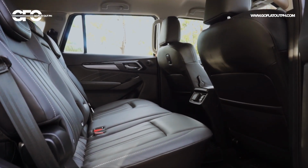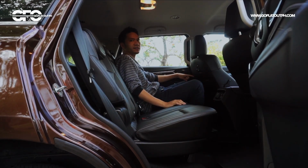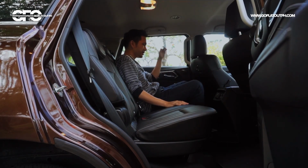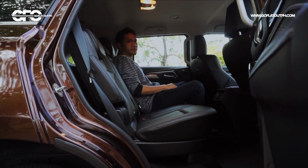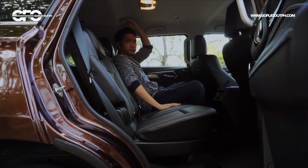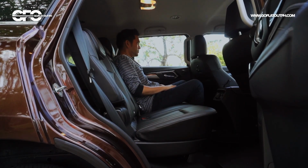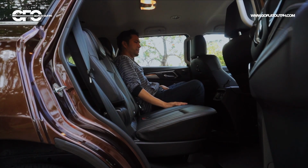So now that we're in the back seat of the Isuzu Mu-X, there's a good amount of space for my 5'10", 5'11", depending on measuring accuracy, height. And I have good amounts of legroom. Headroom's also pretty good. There's a generous amount of headroom here, so it doesn't actually mess up my hair. So yeah, there's actually plenty of space here for tall adults like me.